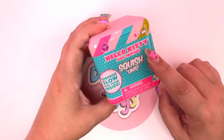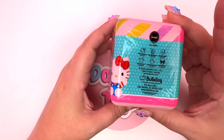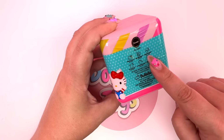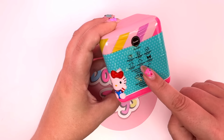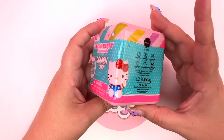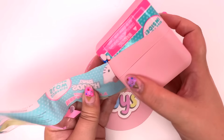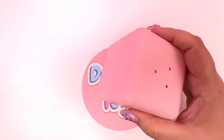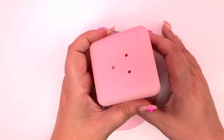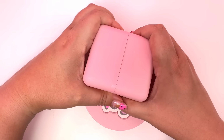All right, so we have Hello Kitty and Friends Squishums. That's your surprise low rise foam inside. Oh my goodness. So we could get Hello Kitty, My Melody, she's so popular, Tuxedo Sam, Pochacco, Pom Pom Purin, and Keroppi. It looks like here on the side are all of those characters. Let's open it up. All right, so I just slid it on the side. Let's take this off. This is such a pretty pink and it matches also. All right, here we go. Which one did we get? On the count of three. 1, 2, 3.